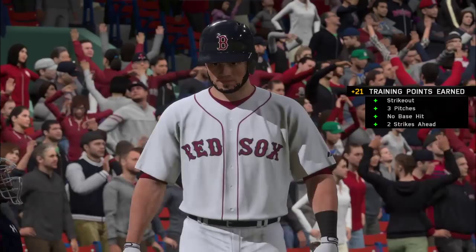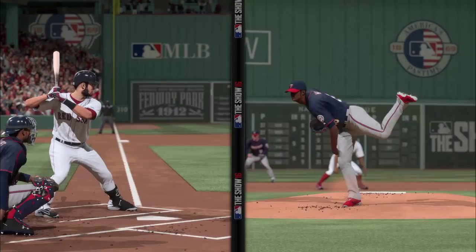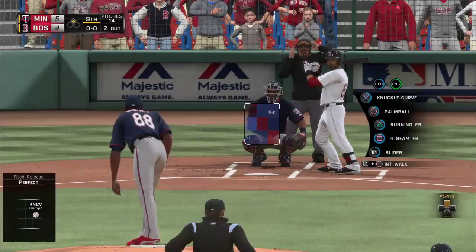What I needed right there. Late in the game and shows emotion on the mound. You've got a guy in scoring position, you come up with a big punch out like that one right there. Yeah, baby. You better be fired up. Here's Mookie Betts.